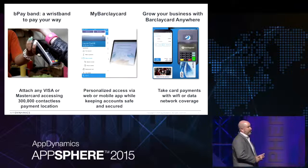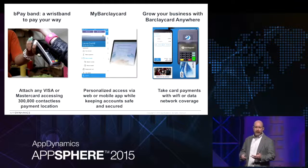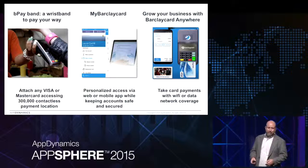When you're at a festival, you don't have to reach into your pocket. When you're in the tube, you don't have to reach for your card. You've got a bracelet that allows you to go and do those things without flashing an expensive watch or expensive device.